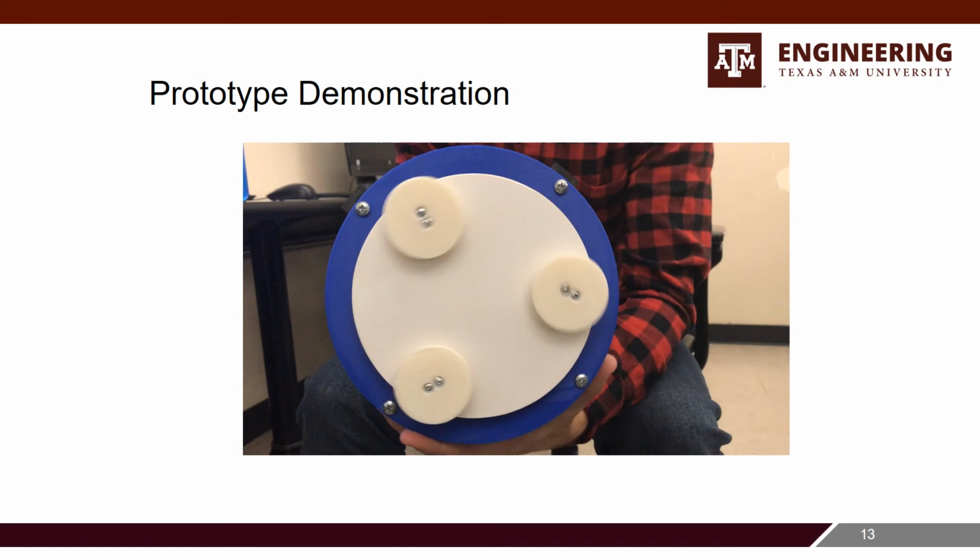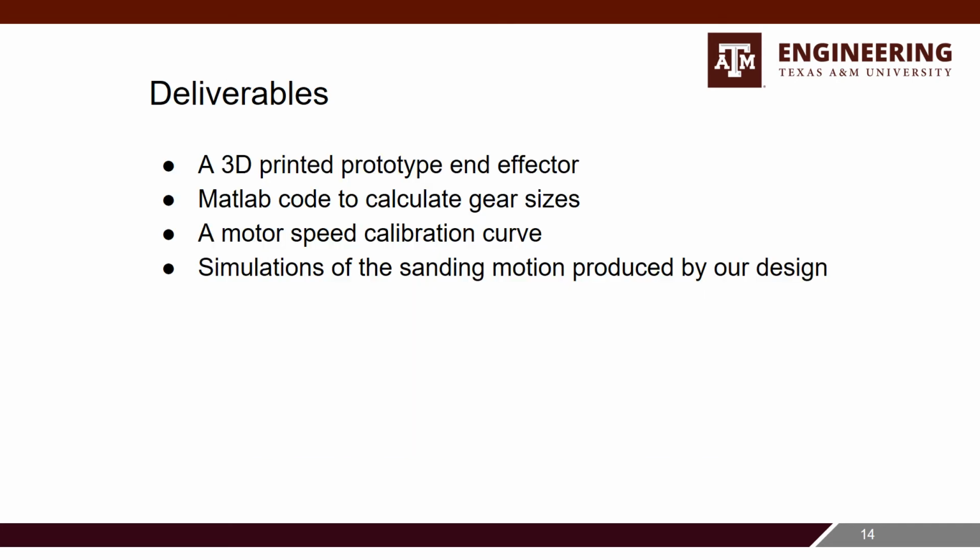It can be seen that the sanding pads attached to the planet gears follow the expected rotary orbital motion as designed. The motion produced here is different from the motion produced by a typical sander and is an area of research being conducted in Dr. Pagilla's lab. Our final deliverables were the following: a 3D printed prototype for the end effector, a MATLAB code to calculate gear sizes, a motor speed calibration curve, and simulations of the sanding motion produced by our design. With the prototype serving as a proof of concept for the motion, we recommend the future components be made from PLA, aluminum, and steel.